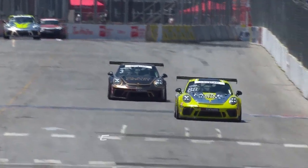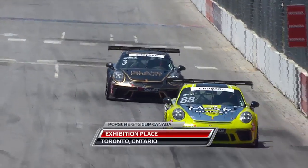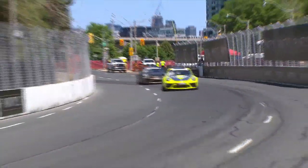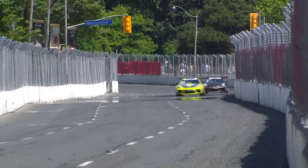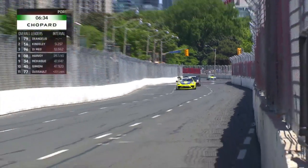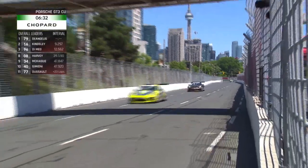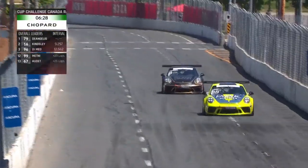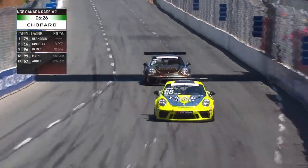Welcome back to downtown Toronto as we take a look at a battle for fourth position between the 88 of Marco Cironi and the 3 of Parker Thompson. Cironi leading in the Masters class, but having a top 5 run amongst the Platinum cars, as the rest of the field has opened up a bit of a gap on these two drivers. Roman Deangelis has led every single lap so far. He's built up almost a 9.5-second lead.